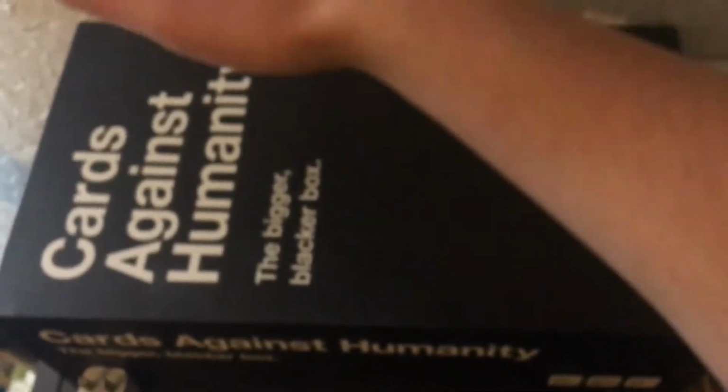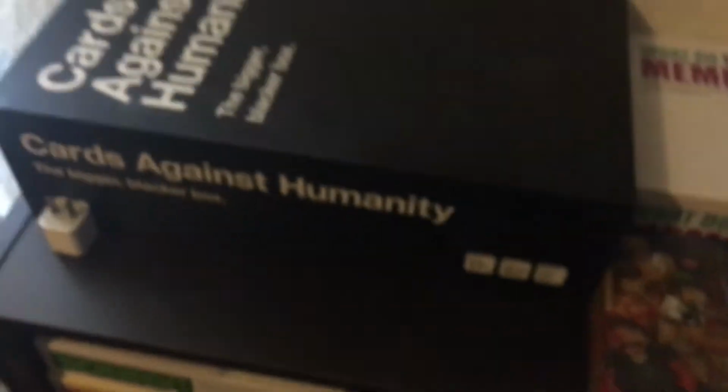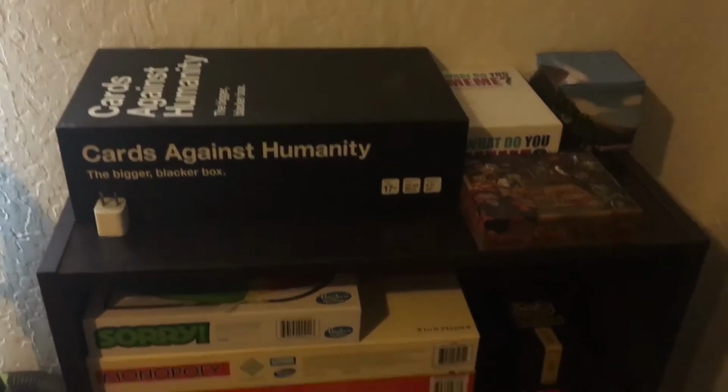Sorry, it's a little dark. It's pretty dark in there. I just got a couple of the bigger, blacker boxes. Back when I was collecting this game, all they had was this bigger, blacker box, which is kind of like a log. It kind of looks like this, but at half of the width, and it was just a long box, and all my cards didn't fit in it, so I ended up having to get a second one of those boxes.